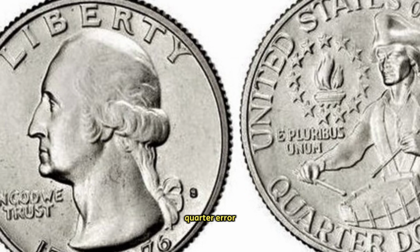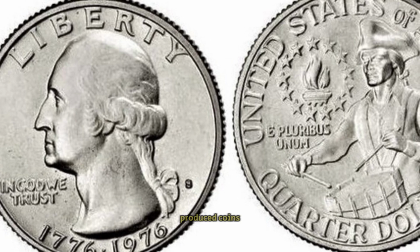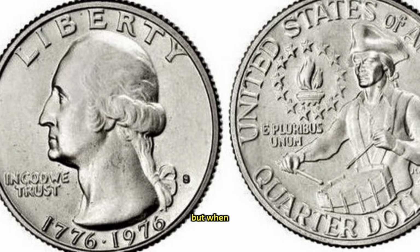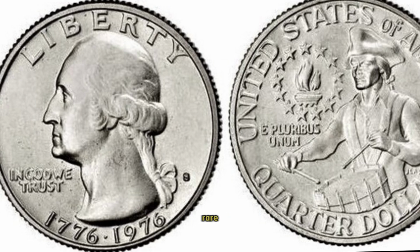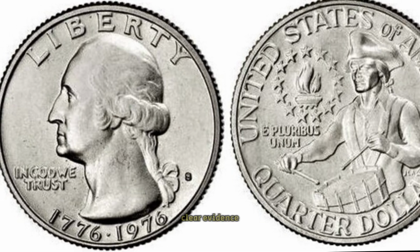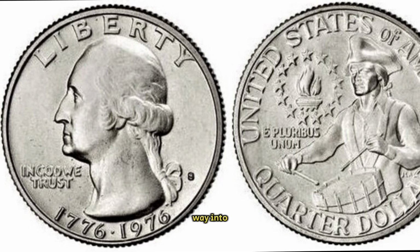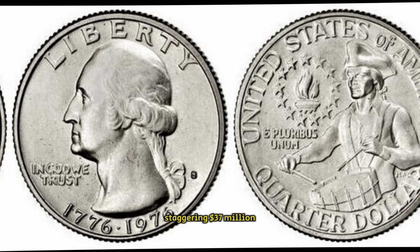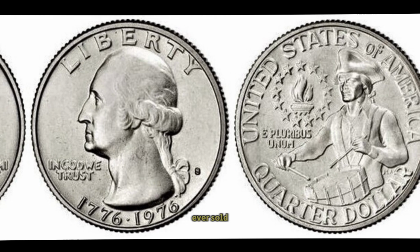The silver quarter error is a major point of interest for coin collectors. You see, the U.S. Mint had produced coins, 50-cent pieces and dollar coins, especially for collectors. But when a few of these silver planchets got mixed in with the regular quarters, they became one of the rarest of the rare. The value of these coins is often determined by both the grade and whether the coin shows clear evidence of being struck on the wrong planchet. One of these silver planchets found its way into the hands of a collector, and in 2019, it was sold for a staggering $37 million. It was an extraordinary find, and it's one of the most expensive coins ever sold.